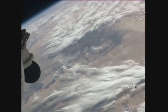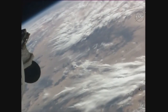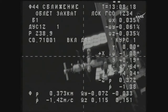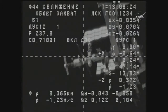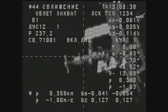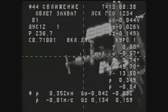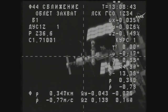And the Progress has now begun, as planned, its fly around of the International Space Station. It is designed to align itself just a few hundred meters directly behind the docking port at the Pirs docking compartment on the Earth-facing side of the Russian segment of the International Space Station. The fly around will take several minutes to complete, after which a short period of station keeping will ensue that will enable the Russian flight controllers to measure the precise alignment of the Progress's forward docking probe with the Pirs docking compartment itself, to which the Progress will link up automatically just about 22 minutes from now.